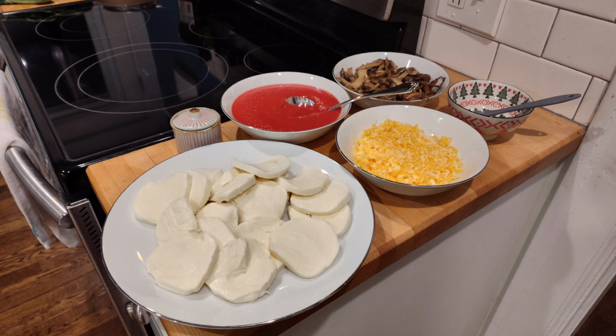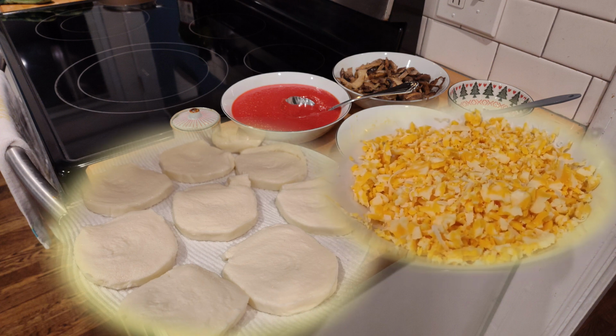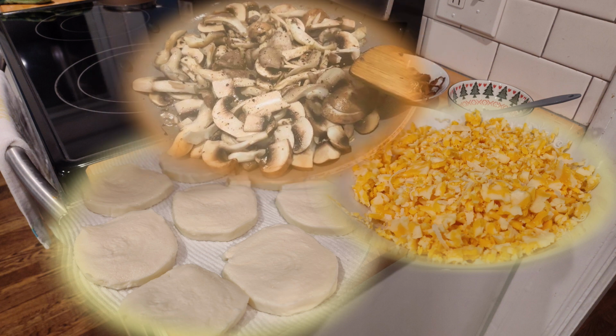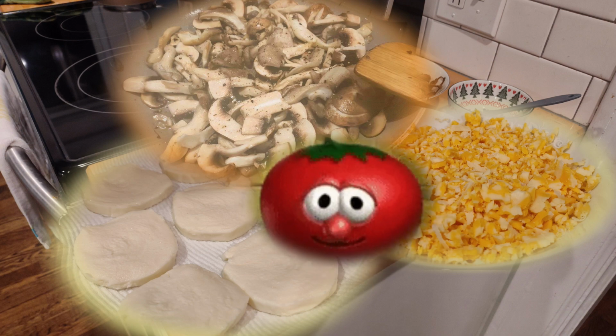For this pizza, I'm going with 2 cheeses, mozzarella that I patted dry with paper towels, and Colby Jack I shredded off camera. I'm topping the cheese with a mix of button and oyster mushrooms that have been pan-seared in advance. The sauce is a plain tomato sauce straight from the can.